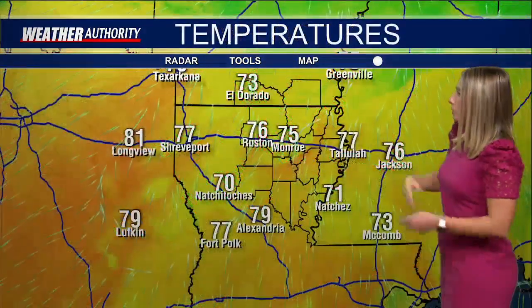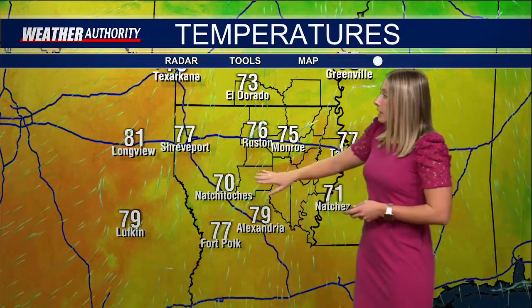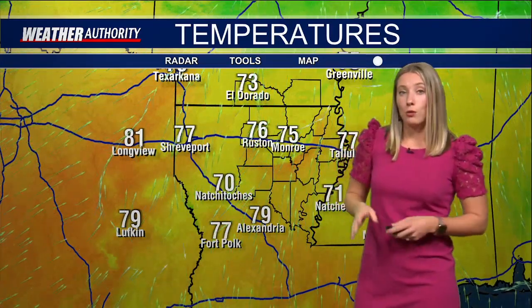Now, I do want to just show you how warm it is still outside. Temperature is 79. Things have cooled down a little bit back towards Natchitoches where we've seen multiple storms moving through. But we do still have the one severe thunderstorm warning that is moving into that Natchitoches area right now. So I do want to also zoom in on this system.